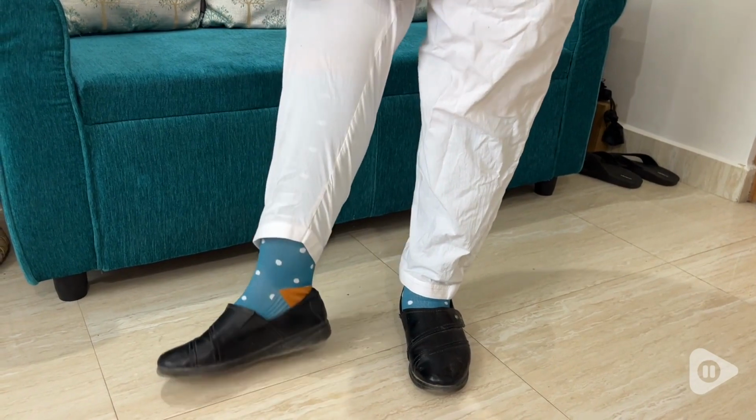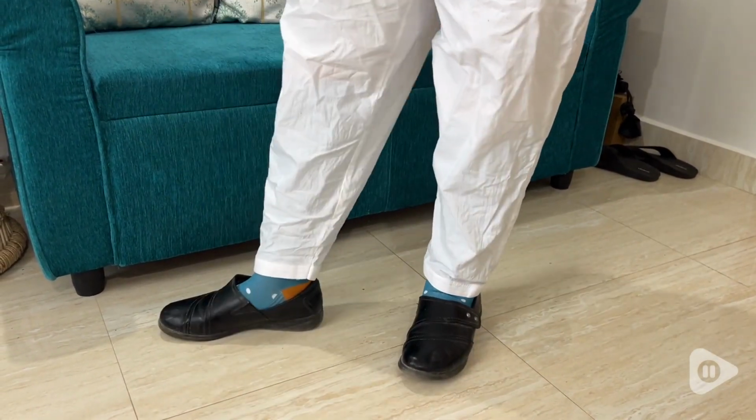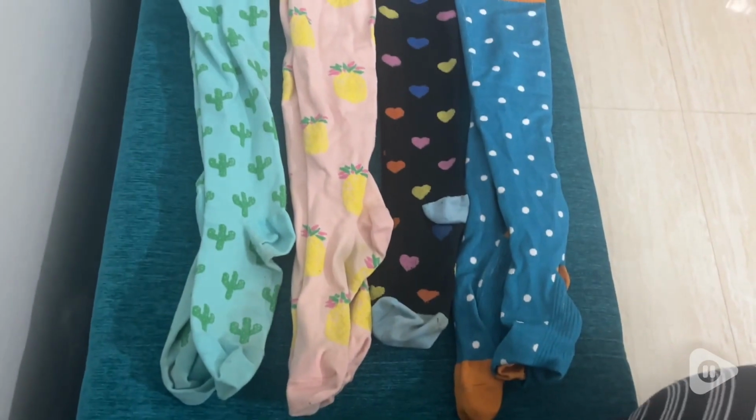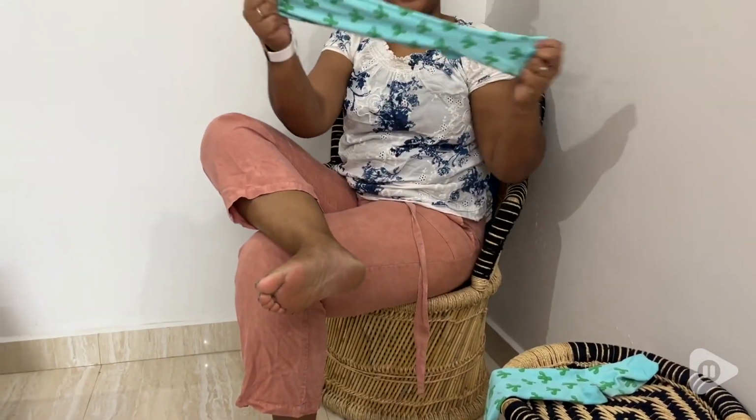And especially for my job where I'm feeling like I'm on my feet all day, I get a little tired. This adds a pop of color, but also the support I need. And you see, these are just a few of the designs I have, so I can have different ones to match different outfits, which is really a lot of fun.